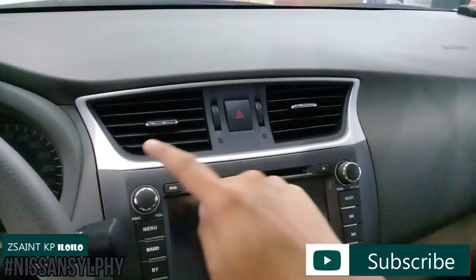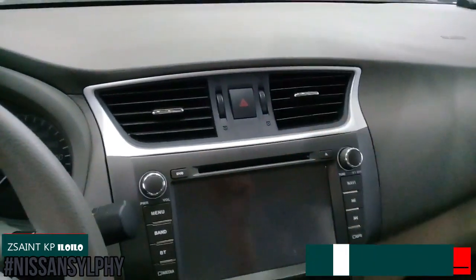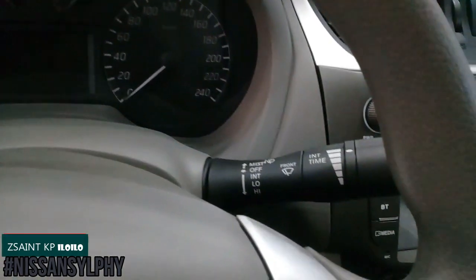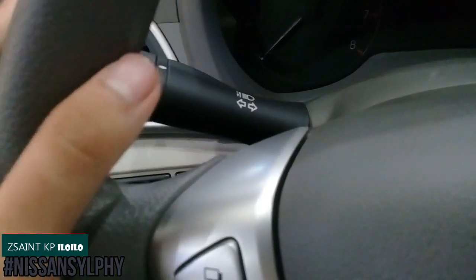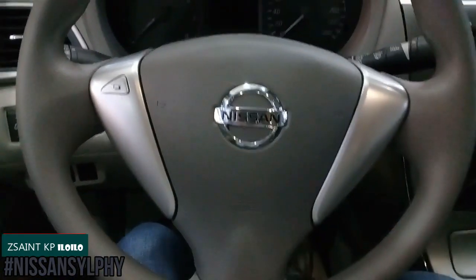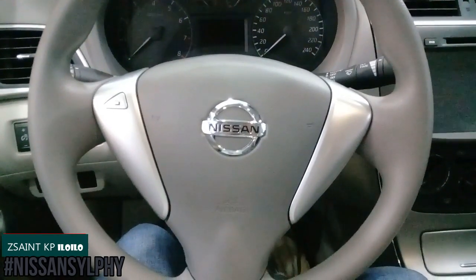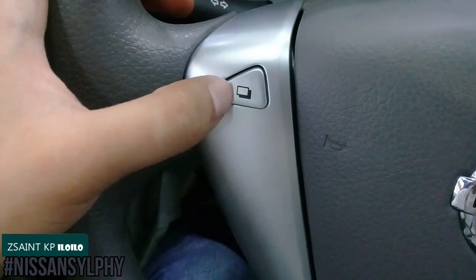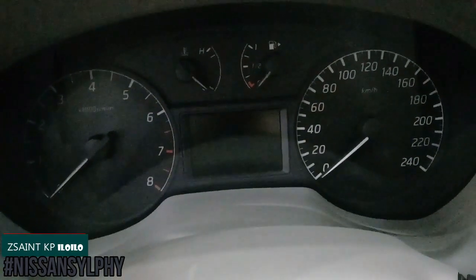On top, got your 2 aircon vents and your hazard switch in the middle. Your wiper controls to the right, and your light indicator controls to the left. There are no controls on the steering wheel, but the only control that you have is on the left spoke of the steering wheel, your information button right here that goes to your multi-information display right within the instrument gauge.